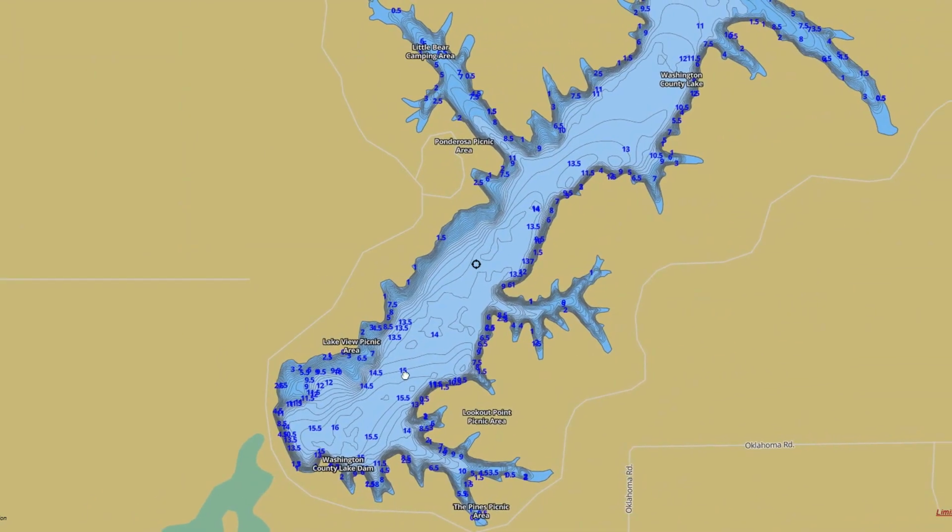So now let's switch back to Google Earth real quick. I'll show you those offshore waypoints. Then we're going to go jump out in the garage. I'm going to talk to you about some baits. Hopefully I can put you on some fish.